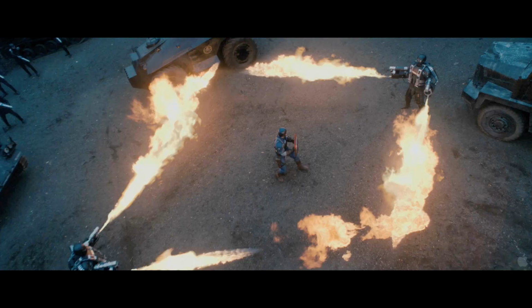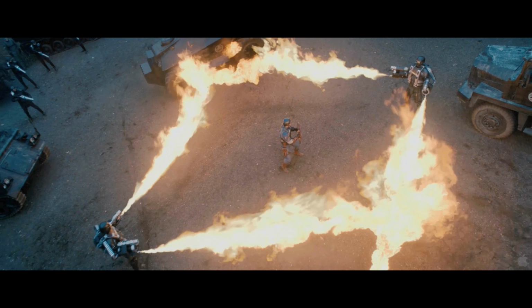I'm not sure if it's going to work out in this movie. This is... See, that's where it starts to get cheesy for me. Why would you do that? Yeah, there's absolutely no reason for you to have two dudes with double flamethrowers and not shooting the guy who's in the center. Right, you go for it and you shoot him.